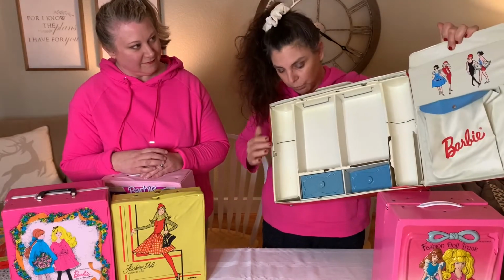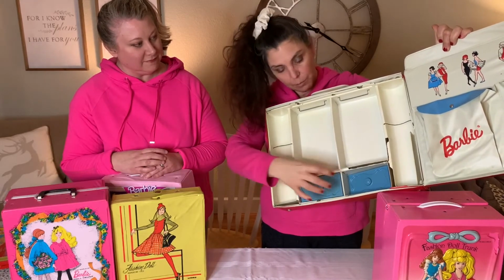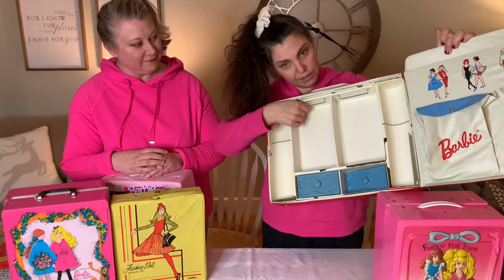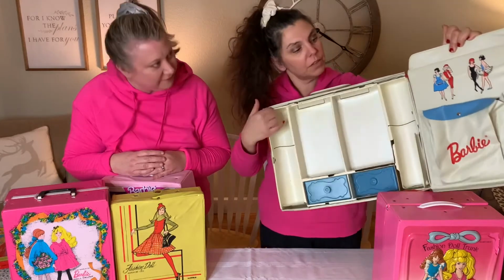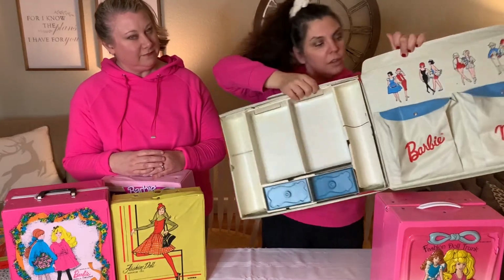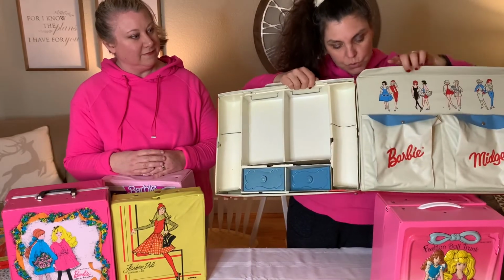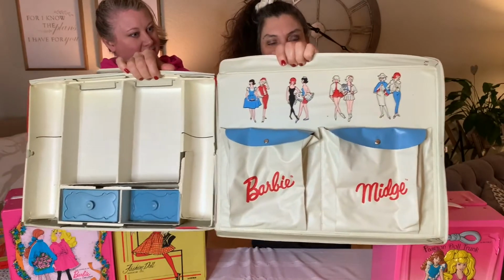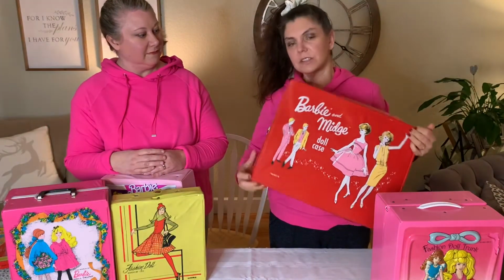It's a little brittle, you can see some of the plastic is starting to go, but look at the drawers. Look at that door still on. And I think it has hanger racks. Yeah, the racks. And look at these, you guys, there are little pockets that you can put shoes or accessories. I just love the graphics. So this one is a big one, bigger than most. This is a good size.